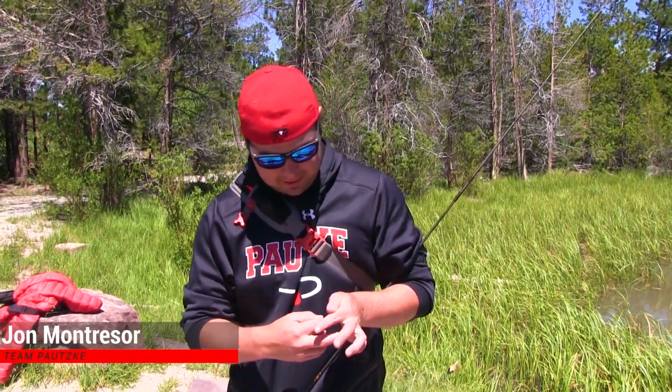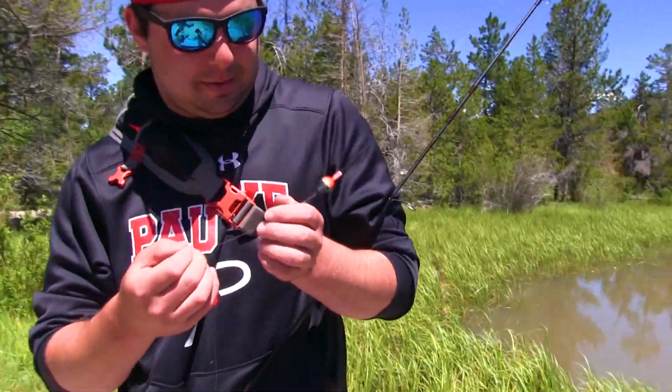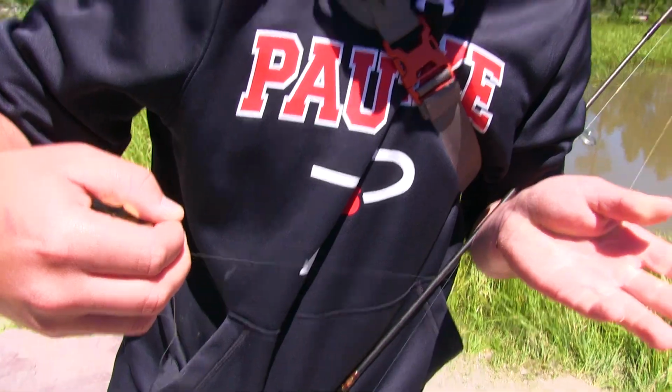Alright, so today I used 2 rigs. One was the notorious float rig. I got my float right here with a split shot right below it so the bobber stands up. 4-pound test monofilament line. You don't need anything heavier.